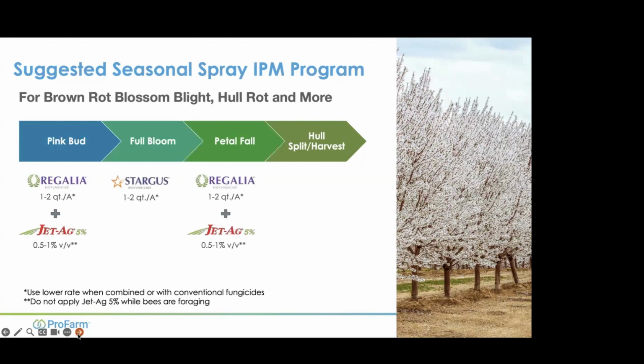And then petal fall to hull split or harvest, depending on what crop we're talking about, it's a rotation of Regalia Jet Ag or Stargus Jet Ag. And just a reminder, if you're using Jet Ag specifically, if you decide to use it while bloom is present, just be careful. We do not recommend applying while bees are active. So early morning, late night applications, you should be all right. Because remember, once Jet Ag does its job and it dries, it's gone. So it won't have any effect on the bees.